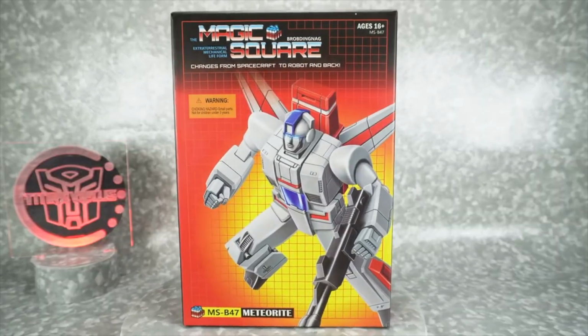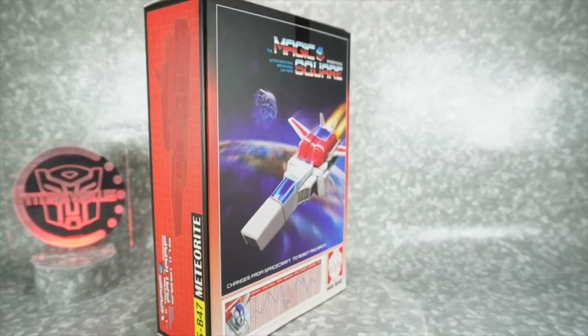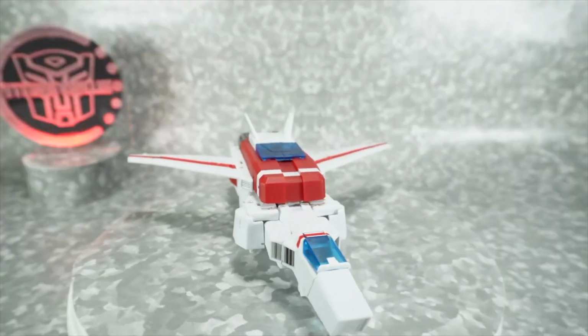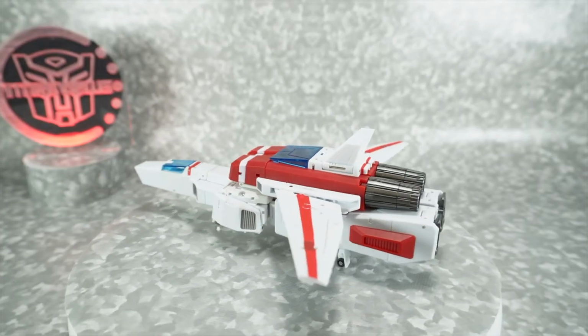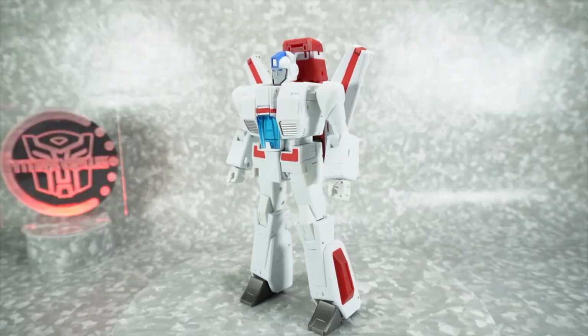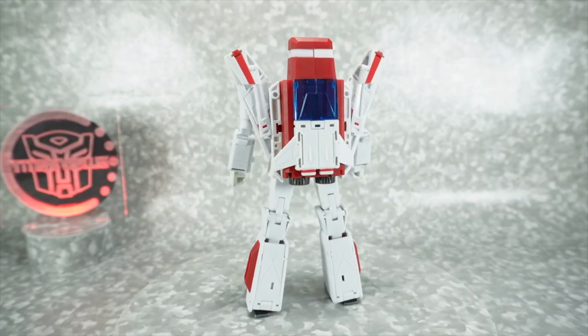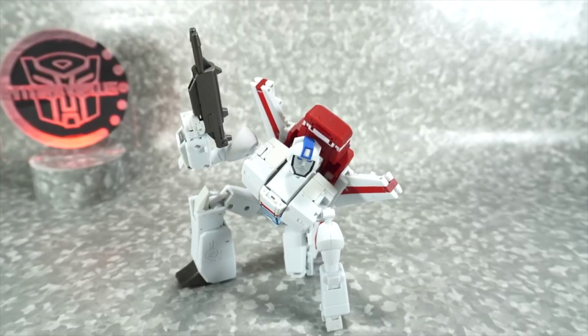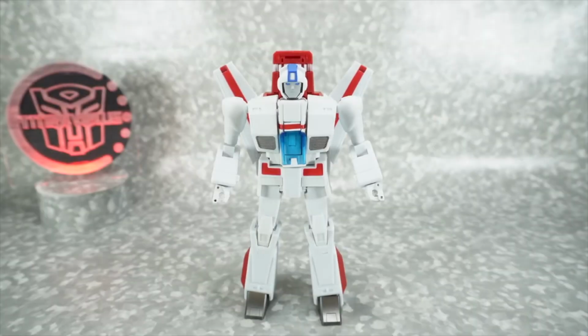Coming in at number 1 most disappointing for the year was the Magic Square Meteorite, or their version of Skyfire. And yes, this was the year of Skyfire. But for me, this was a disappointing one because it did come after New Age, so I expected them to have some improvements. And it was really the materials and the transformation that just weren't great. There are some waffly bits as well on the backpack, and that's why this guy comes in at number 1.